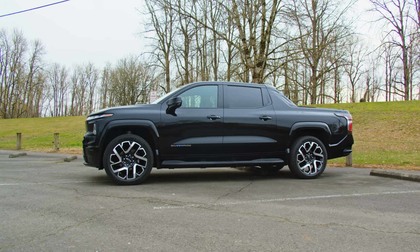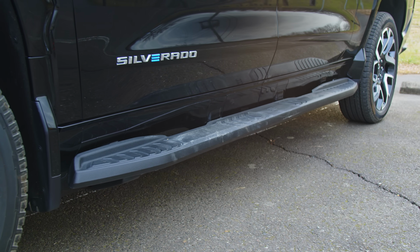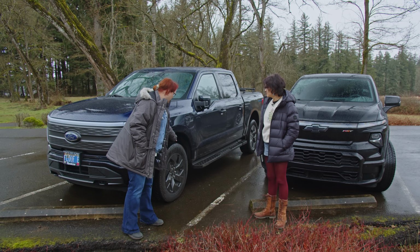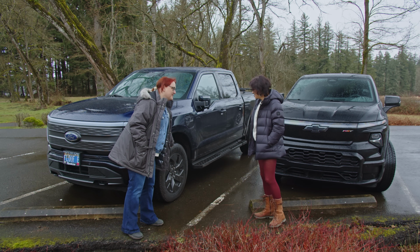Well, we talked about tyres, right? 24-inch tyres. Yeah. Which make these look tiny. We actually worked out the other day, we had both of these vehicles parked side by side. The tyres on that truck come up to about here. On this truck. And this truck has got massive tyres.